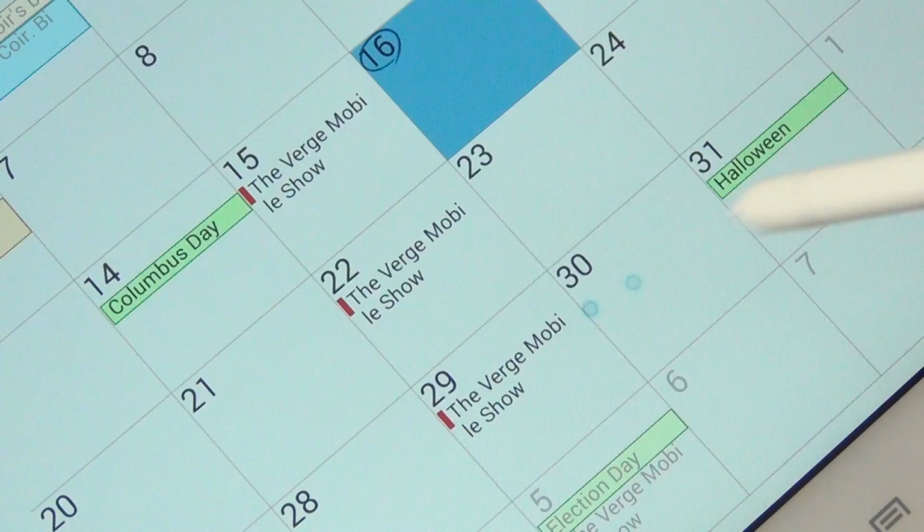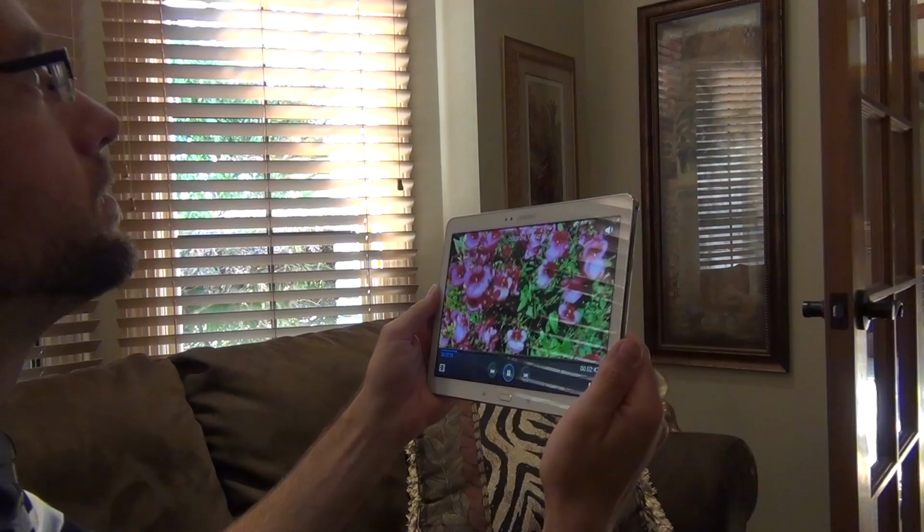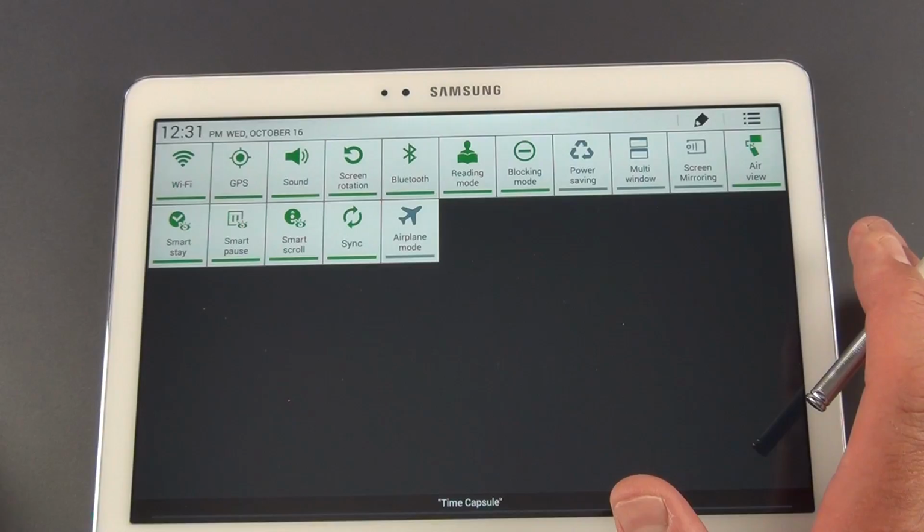We also have Smart Stay technology, so this does have that camera looking at you all the time, looks for the presence of your eyes and prevents the screen from going to sleep if it sees the presence of your eyes. Now we also have Smart Pause. Smart Pause works with video playback. So if you're watching a video, like a YouTube video, it will pause the video playback if you're not looking at it. A lot of people do not like this because, of course, it doesn't work reliably, and a lot of times it pauses the video when you don't want it to be paused, so you can quickly toggle that on and off.